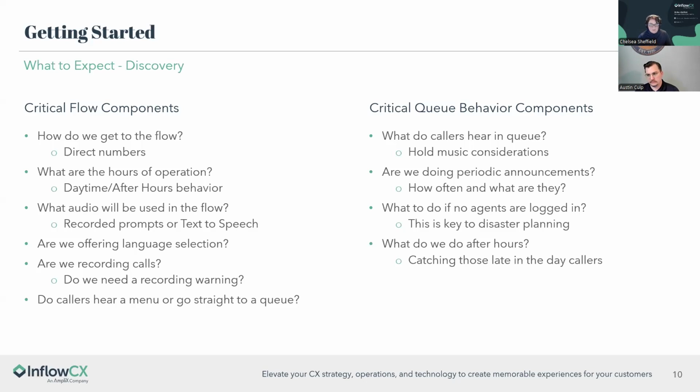And then what do we do if the caller got in that queue right before we closed? Maybe we close at 5 o'clock. I called at 4:59. Are we having the caller wait in queue, and we know that the agents are going to handle any callers that are left over in that queue after closing hours? Or are we going to route those callers automatically back to the after hours behavior?